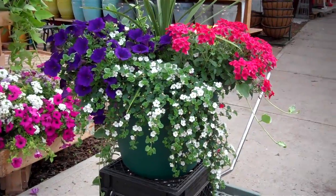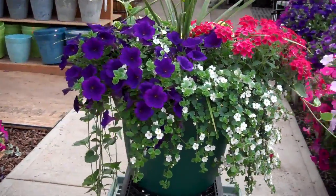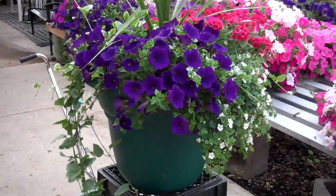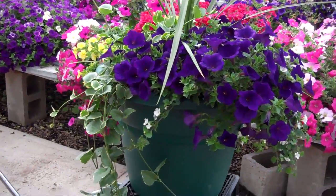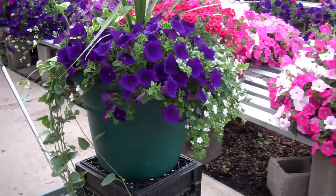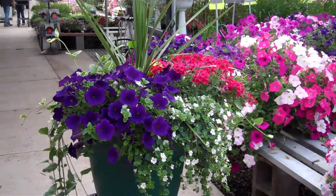I wanted to tell you one more thing. It will look like this if you fertilize and water correctly. You have to water every day, enough water to overflow the top of the pot. You have to fertilize once a week with Miracle-Gro, enough Miracle-Gro to overflow the pot. If you do these things and kind of protect it from the wind, you're going to have something really gorgeous.